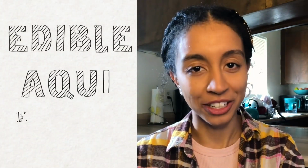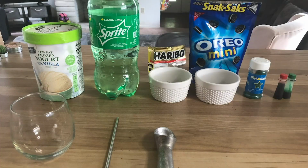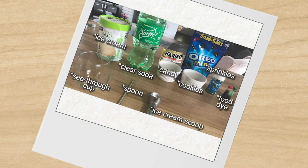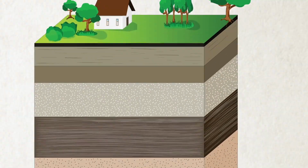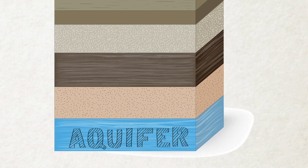Today I'm going to show you a little bit more about what I do by doing a really fun experiment called edible aquifers. And this experiment's super fun because it uses ice cream. So to do edible aquifers, we're going to need to go to the kitchen. If you didn't know, an aquifer is an underground storage of water. So if you take nothing else from this experiment, I want you to know what an aquifer is.